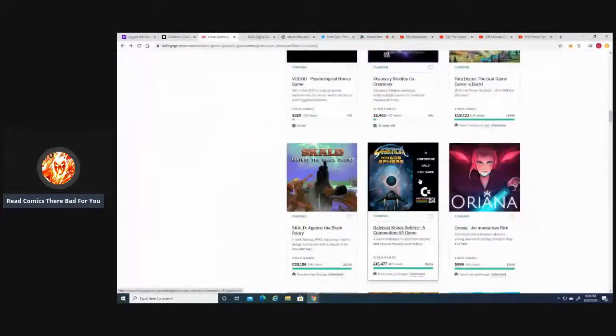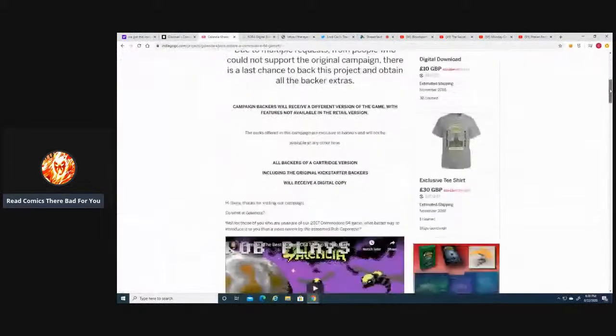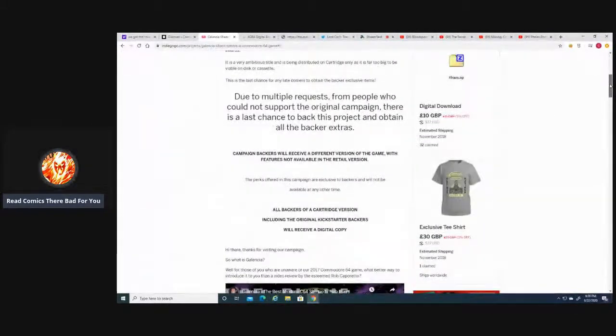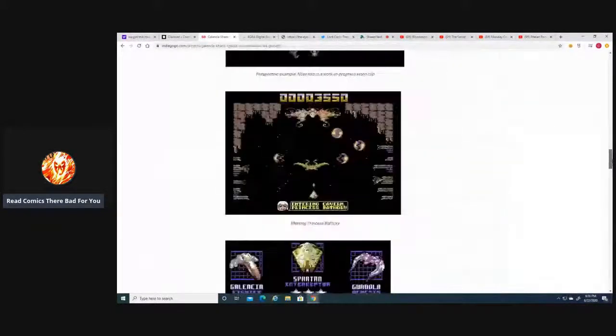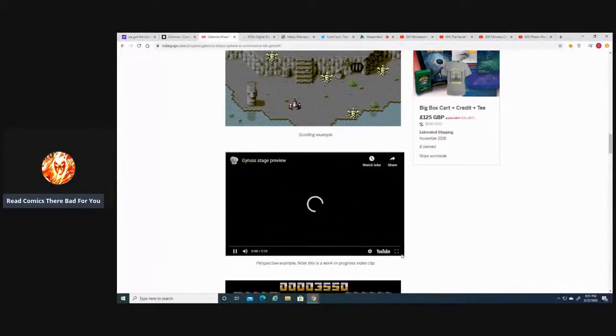There's Galentia Chaos Spear. Usually the trailer here is a bit long, but it basically tells about how this game looks. It's made $19,229. You can still fund it. Digital download, 10 GB, 12 USD. It looks like a good game, and I love the art style here too. Here's a stage preview. Let's take a look at this.